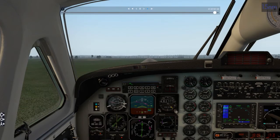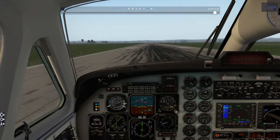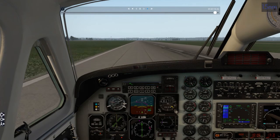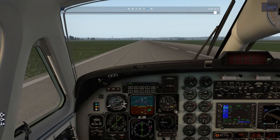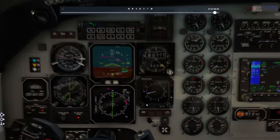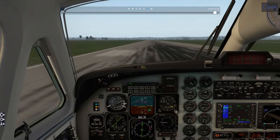So everything was great at 95. This would have been great. Vertical speed is okay, and then bam, it's like we stalled 6 knots faster than we should have. Huh. Boom. Yeah, 4 knots faster.